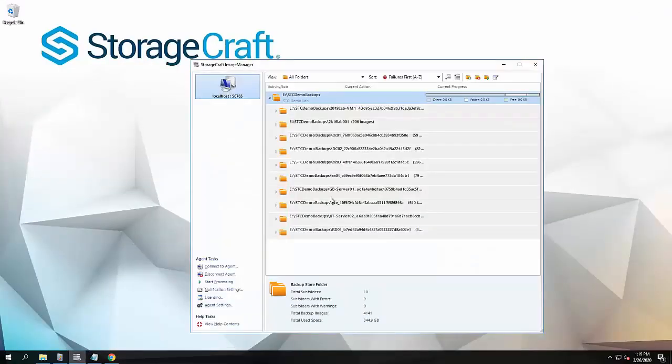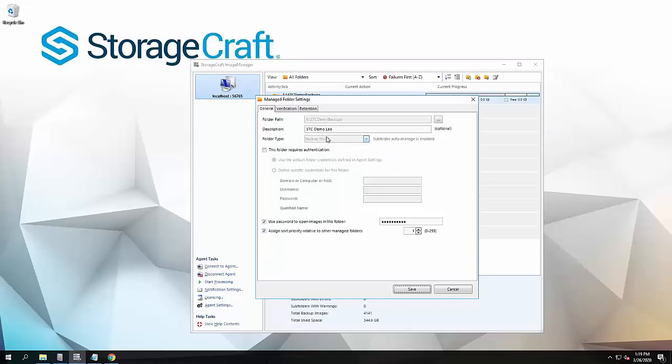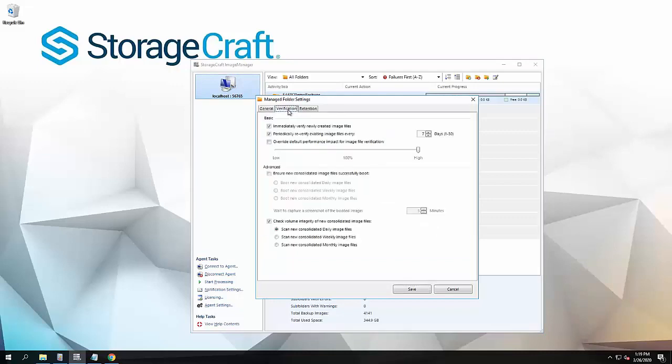In the ImageManager software, I've got a backup store here with a number of backups within it. If we take a look under Properties, Verification, you will notice a new feature. Under Advanced, we've got the automatic boot and screenshot verification. We have now additionally added, which works in a very similar way, the Chkdsk feature. What this will do is mount the volume at the end of the day, week or month, depending on which option you specify.